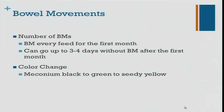Bowel movements. I feel like I have a lot of parents come in like, oh, she hasn't pooped in a day, or her poop turned yellow, and what's going on? So the number of poops change. You typically, in the first month of breastfeeding, they'll have a poop with every other feed. It's very normal. After the first month, some infants can go up to 3 or 4 days without pooping. The thought is that they're just using all of the breast milk that they've taken in. So you just need to reassure parents that as long as the bowel movements are still soft, there's nothing to worry about, unless there's something else concerning on exam.